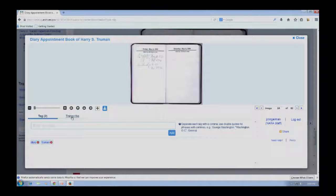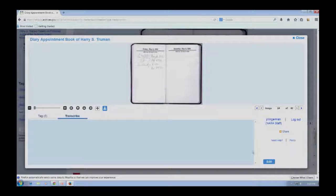So now to do a transcription, you'll notice when you hit transcribe, you can't click into this box. It's blue, but once you hit the edit button, it now becomes a text box that you can enter into. So the way we've designed the system is that only one user can transcribe at a time. So if somebody else is already logged in and in the middle of transcribing this document, you won't be able to put it into edit mode until they're done.